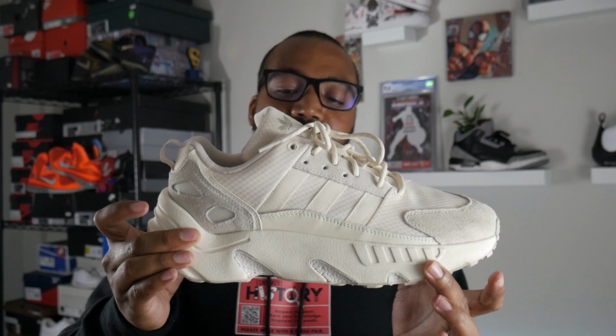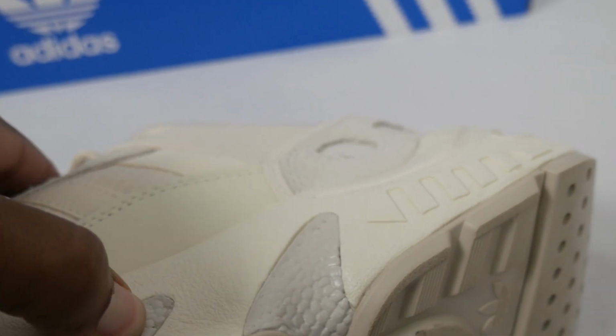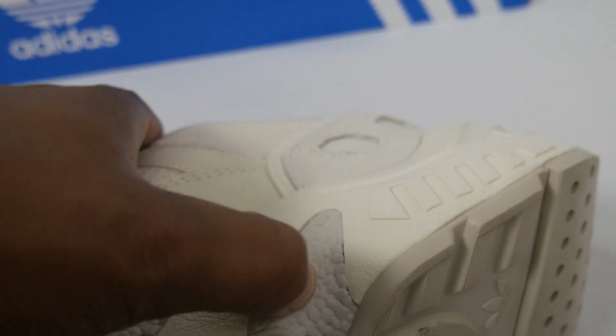Now, as we keep going, looking around this sneaker here, we're gonna have our midsole, which is gonna be an EVA midsole, but it is going to house or cage our boost. But it's not just boost, it is called Jet Boost. It's supposed to, I guess, be more responsive, a little bit more stable, a little bit more comfortable than typical boost. I was looking up some information on it, I couldn't really find anything on it.